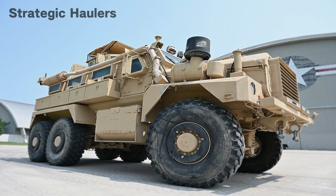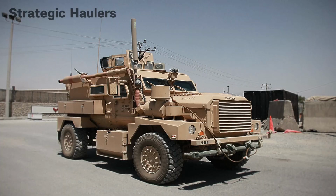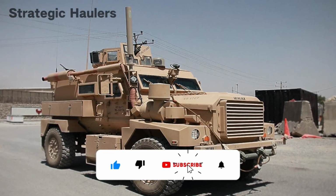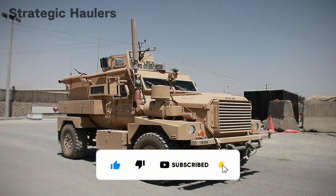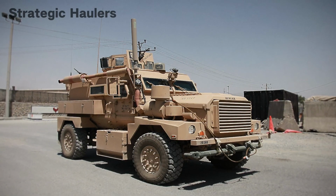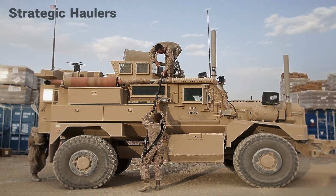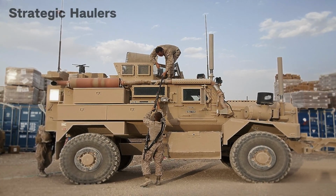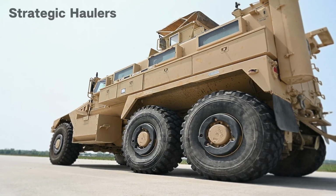From the drawing boards of South Africa to the factories of South Carolina, and finally to the cratered roads of the Middle East and Eastern Europe, the Cougar represents a triumph of survivability physics. It proved that in an era of asymmetric warfare where the enemy strikes from below, the best weapon is often simply a hull that refuses to yield.